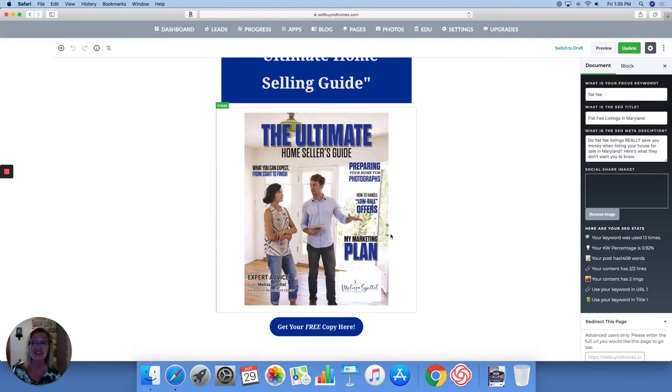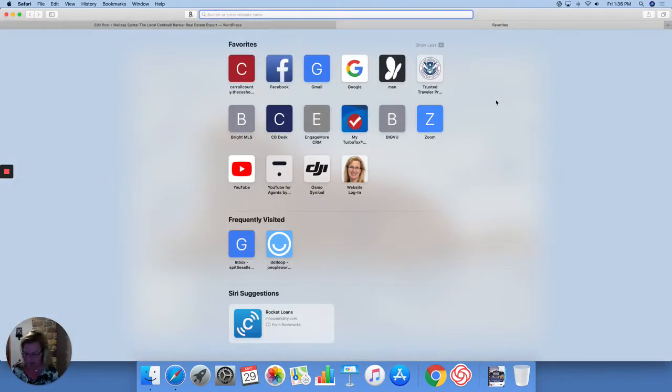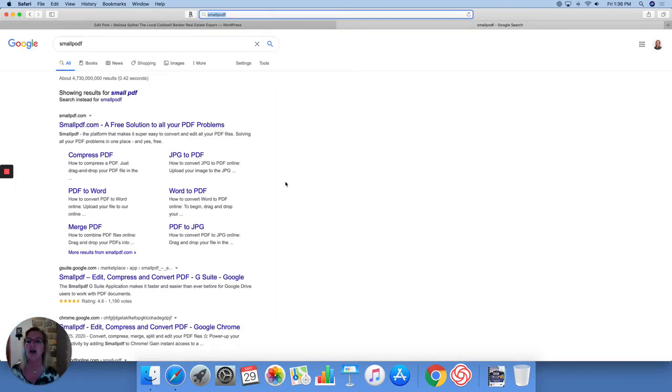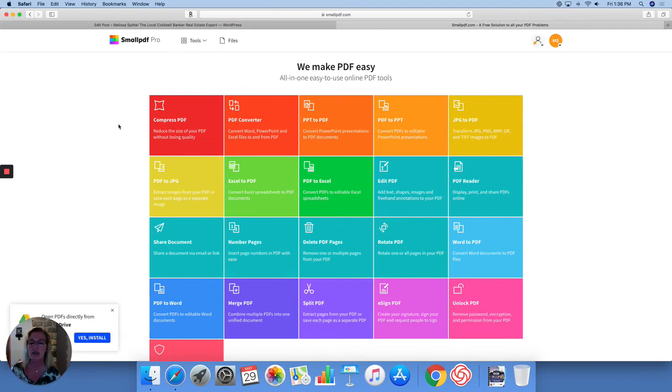And here's a really good tip I want to share. Do you ever find it's a pain in the butt? You have a PDF and you wish you could put it in photo form, or you have a photo and you wish you could convert it to a PDF so that you can upload it or email it out? You can. There's a website called smallpdf.com, S-M-A-L-L-P-D-F dot com. Let me pull it up real quick here. It's free. I use the paid version only because you're limited in how often in an hour you can do stuff in here.